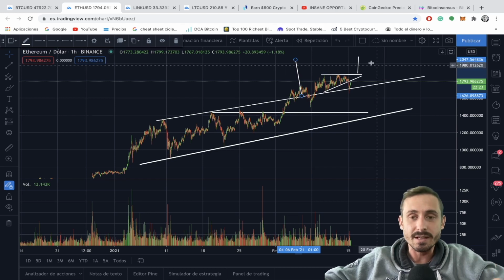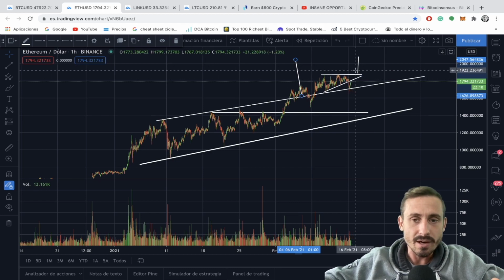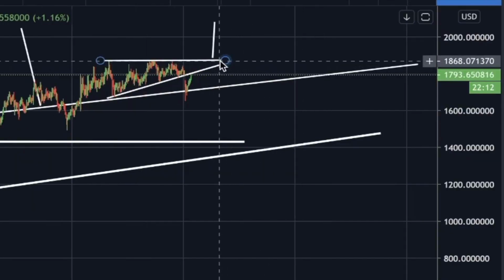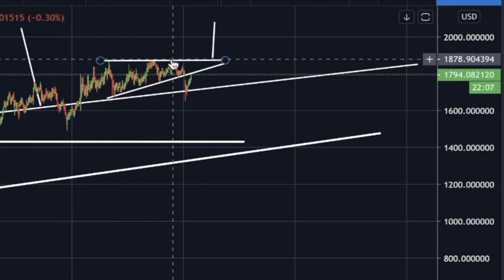So I'm expecting the Ethereum price in the next coming days getting a nice bounce, getting back into the triangle. We could potentially see the $2,050 range. I would enter this trade if we break out the $1,860 area, which is this major resistance of this ascending triangle.